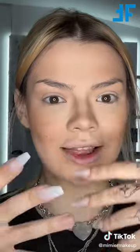Welcome to part 2 of me doing my makeup with the most expensive makeup in Sephora. Moving on to bronzer, I will be using Guerlain. I think this is pretty similar to Benefit Hoola. Great, but definitely not life-changing.